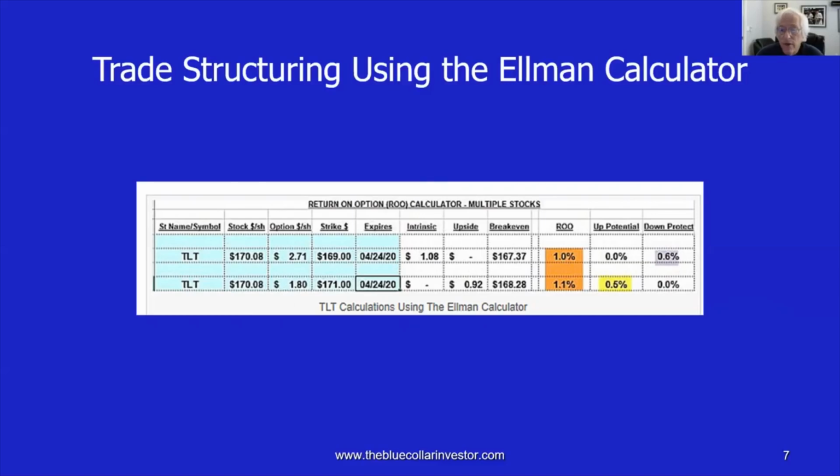Now you could see here that the in-the-money 169 strike also had a 0.6% downside protection. What that means is we're guaranteed a 1.0% one-week return as long as share value does not decline by more than 0.6% in the 5 days of the trade.